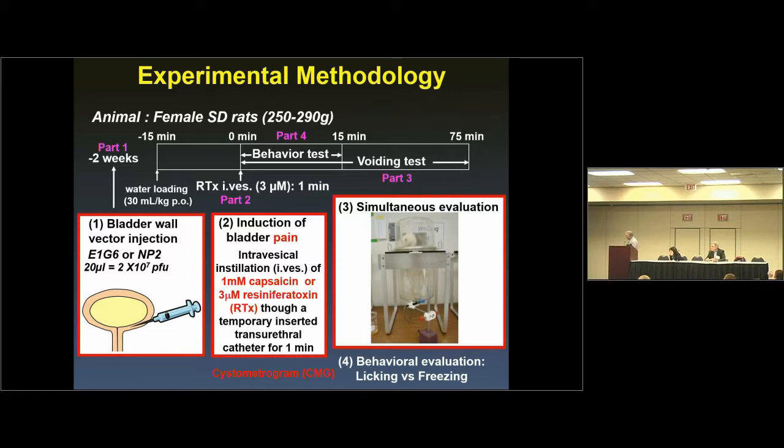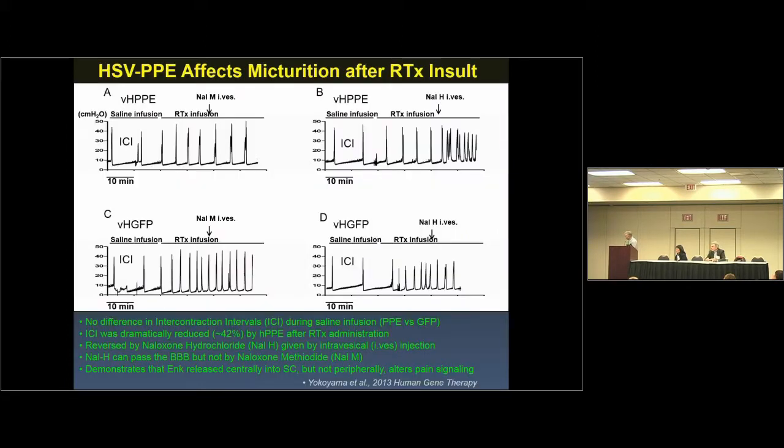saline into the bladder, and after about 15 minutes, we inject either capsaicin or resiniferatoxin, which causes a burning pain due to the activation of the TRPV1 receptor. And then if you look at the behavior of these animals over this time, and voiding behavior, you can determine to what extent enkephalin is having an effect on bladder pain. So if you look at what happens with the enkephalin vector, here's the saline introduction and injection of resiniferatoxin. This is quite a different result. You don't see these interstitial contractions like you see in the case where you have the control vector.